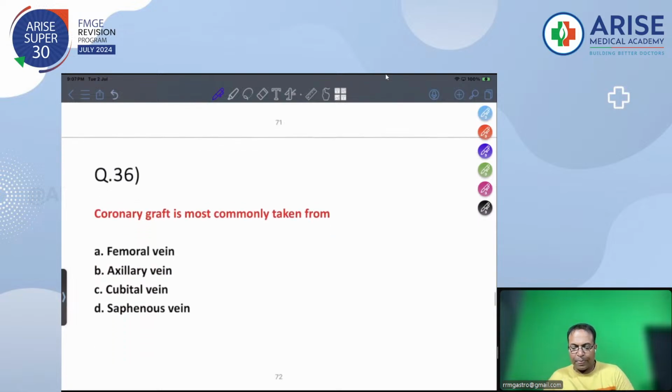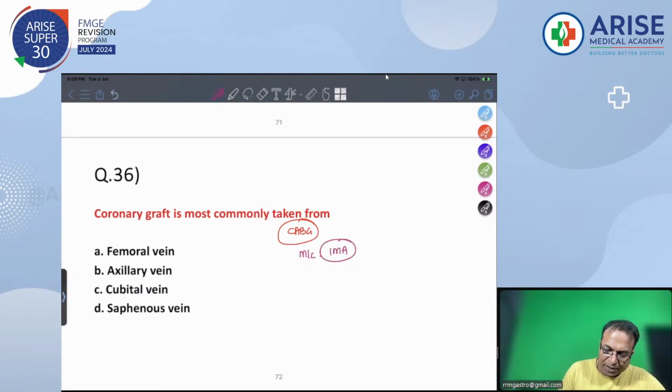Don't forget this question. In a CABG, coronary artery bypass grafting, the graft is commonly taken from where? Don't forget, the common graft is taken most commonly from the internal mammary artery. That is the best. So called as IMA. Left internal mammary artery is commonly used, followed by right internal mammary artery, followed by radial artery.